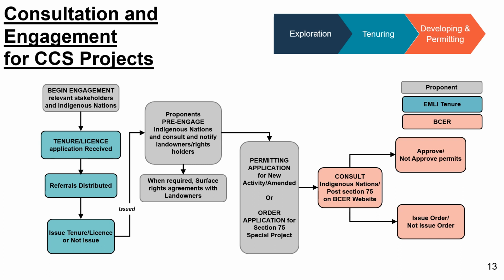Prior to any permitting application being submitted for new or amended activity, or the filing of an order application, the proponent engages with First Nations and impacted landowners, residents, and right holders. As stipulated in the requirements for consultation and notification regulation, proponents must consult and notify landowners and/or right holders prior to submitting an activity application to the BCER and make arrangements with surface rights agreements.